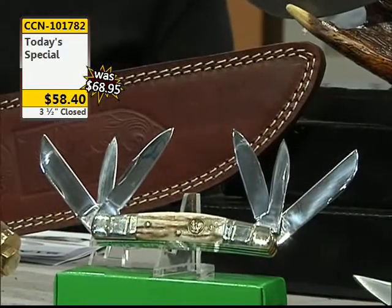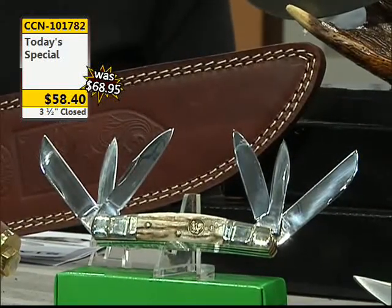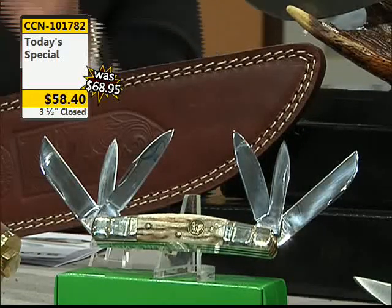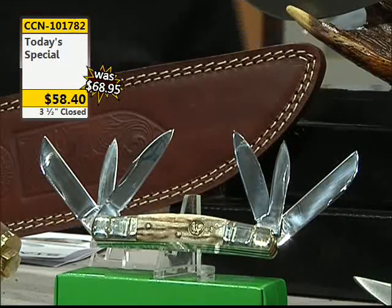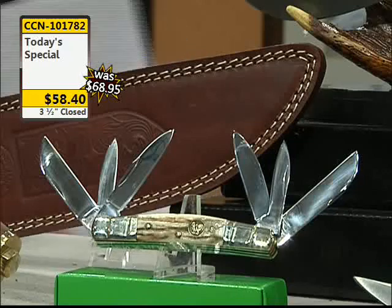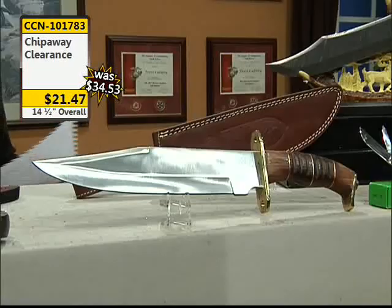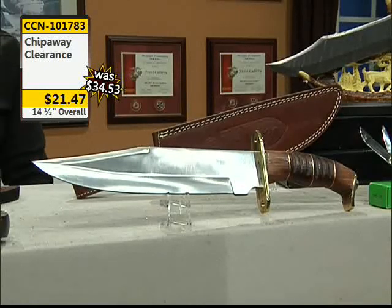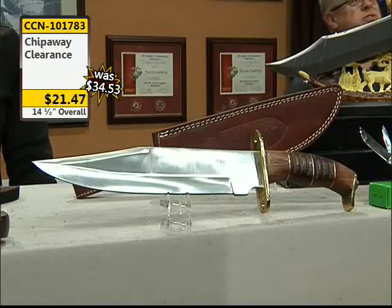Hen and Rooster Stag, 3.5 inch handle, retails $155. And you never see this knife. No, you don't. I've been hiding 4-blade Congresses, but this is a 6-blade. I would shut the blades up and show you how thick it is, but I don't want to get my finger. We don't have time for that. But it's only $58.40. That truly is today's special. Hen and Rooster 6-blade Congress.